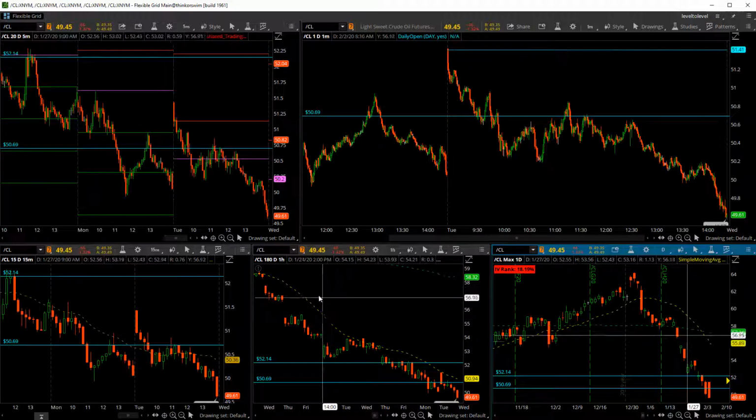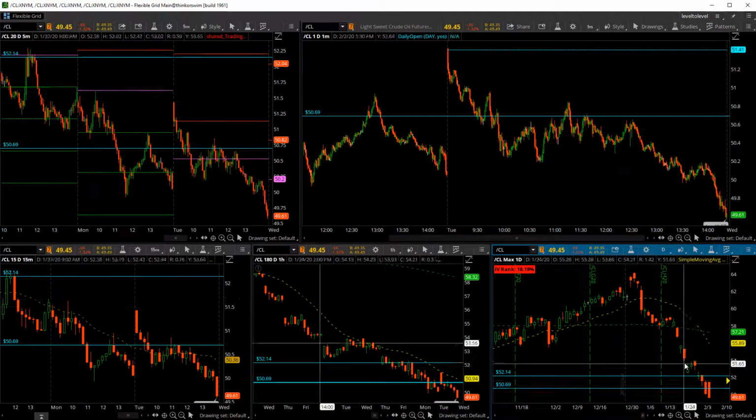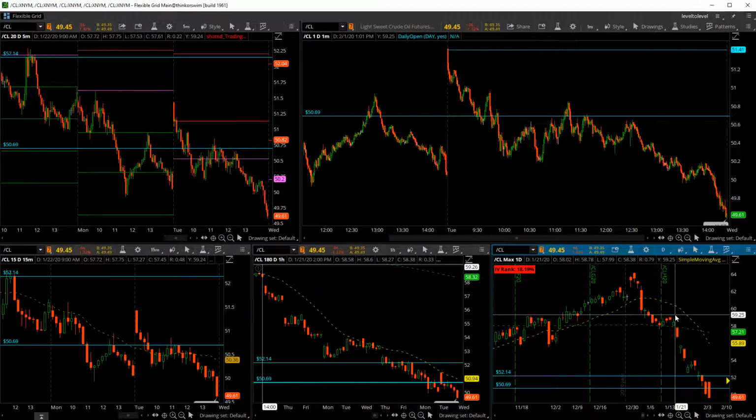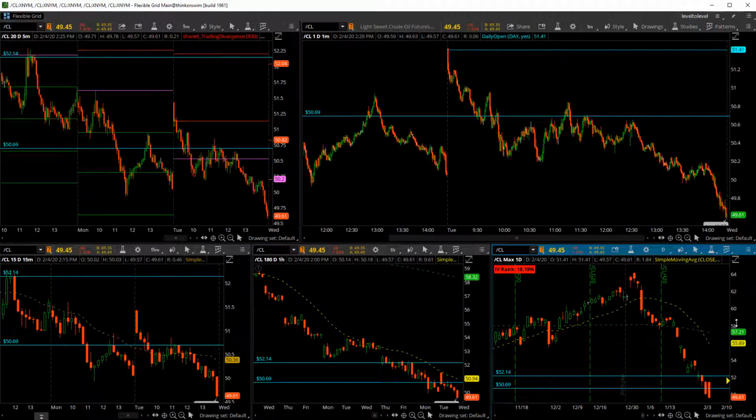Hourly downtrend still very much in effect. Daily downtrend still very much in effect. It will provide some opportunities to the downside. It will provide some opportunities to the upside, but it needs to break this trend first. So if you're not already short crude, keep focused on that side until this hourly trend does change.